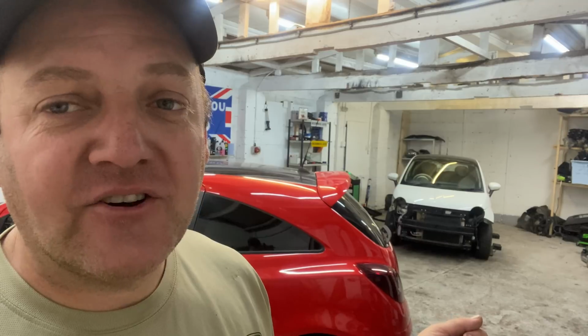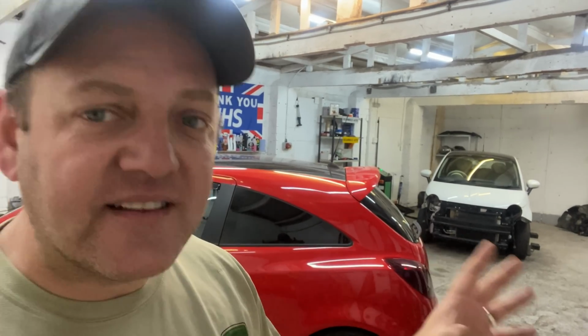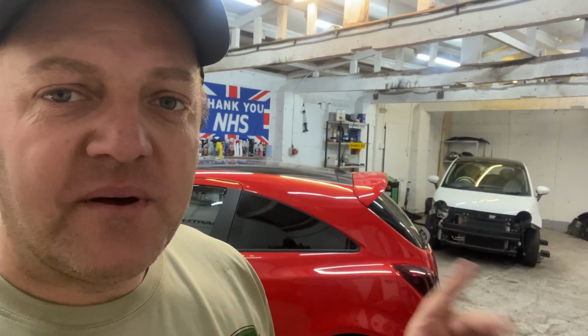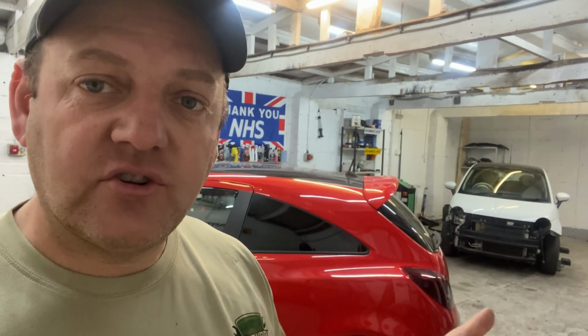So today, guys, is new project pickup car day, and this one, there's nothing spectacular and fancy about it, but the MOT history on this car that I'm picking up today is just incredible. The MOT history on these cars is one of the things that I have to check. If there's two cars going through the auction that are exactly the same, and one's got a great MOT history and one's got a really bad MOT history, it just makes sense to pick the one that's got the good MOT history.